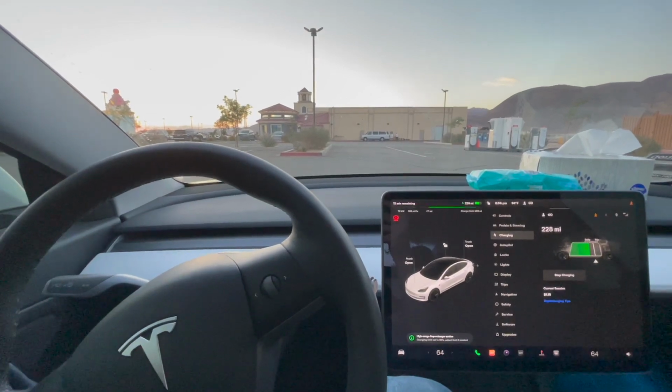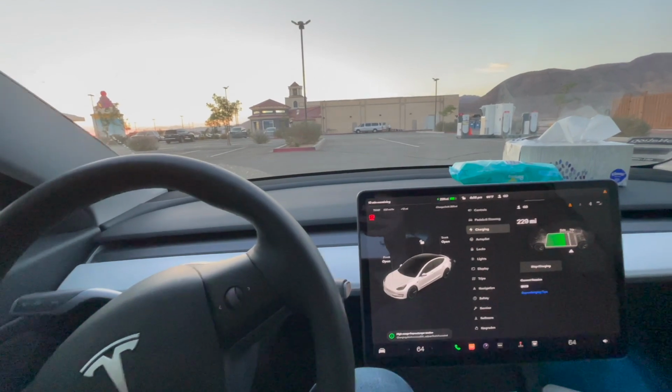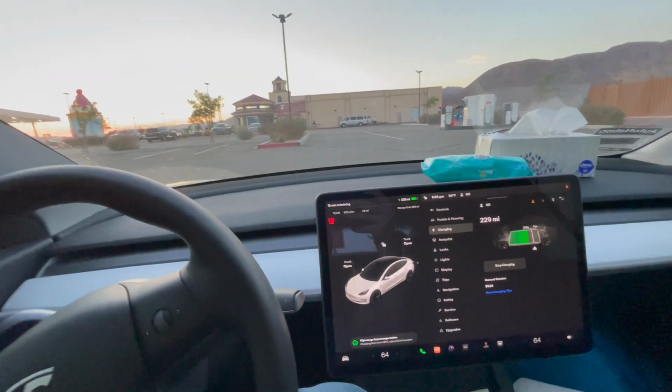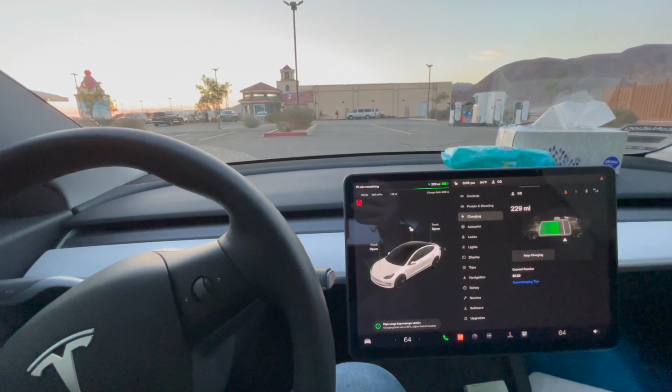What else? What else do I have to add? It was saying that we'll probably stop at like Barstow to charge again, but I don't think we're going to need that, because I think we'll end up at 289 miles, and we really don't have that far to go. So I'm not too worried about that.